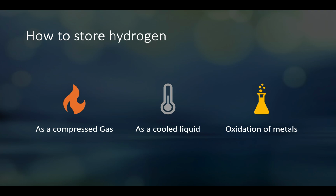It can be stored as a liquid at ambient pressure at minus 253 degrees Celsius in cryogenic tanks. This method will increase the volumetric density of hydrogen, though the highest volumetric density is achieved when hydrogen is absorbed through the interstitial sites of a host metal.